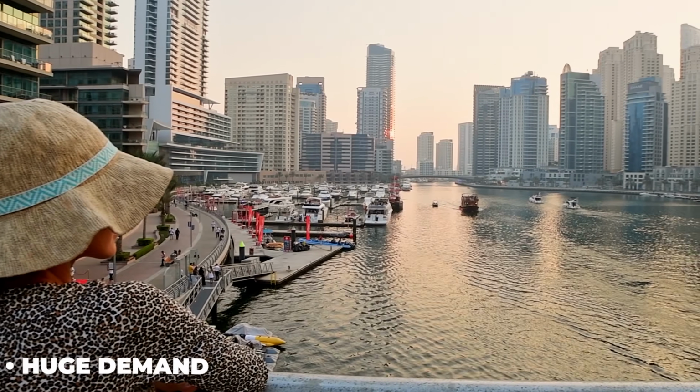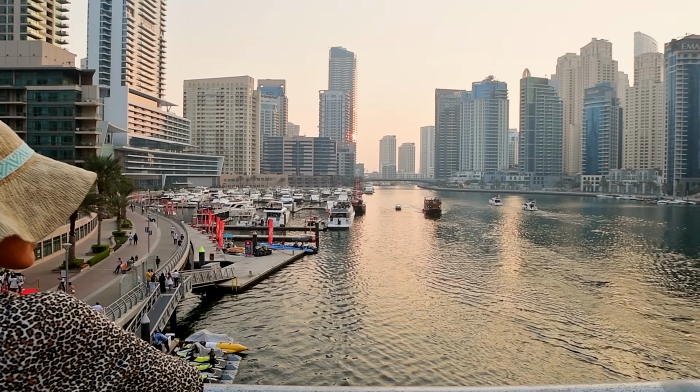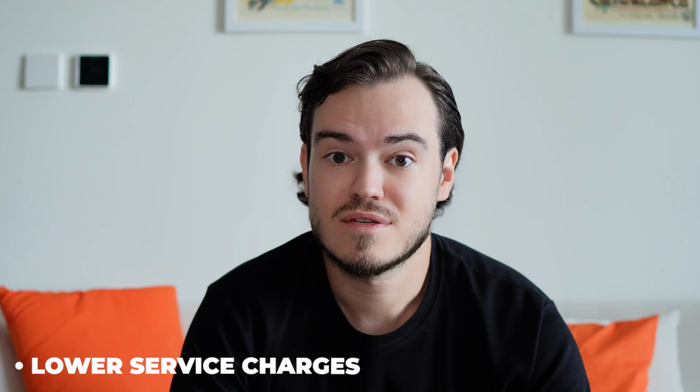So why do this type of properties matter? There's huge demand from young families and the expats that are moving to this region. Lower service charges compared to towers. Always when you have a villa, you will have definitely lower service charges. I mean, if you use amenities everywhere in the villa, they will add up, but definitely lower than the towers in Business Bay, for example.